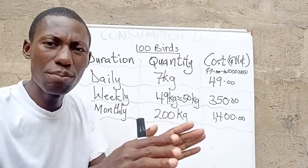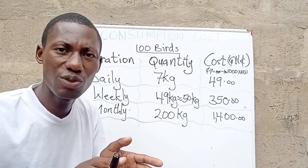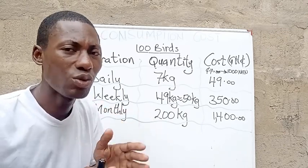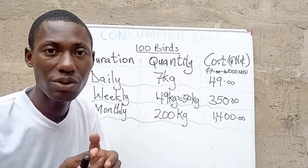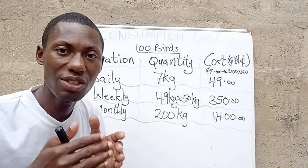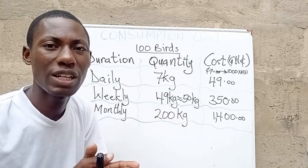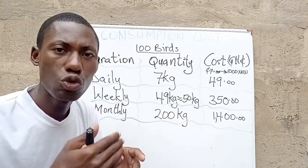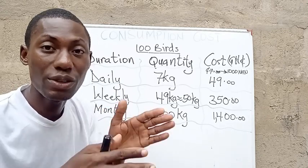If you want to go big, you must know that you are going to spend some money, so you must make provisions for that amount of money you are going to spend. So guys, you must understand that the most expenditure you are going to incur whenever it comes to raising local chickens is about their feeding. Okay, that is the most expenditure you are going to incur, so you must make provisions for this cost depending on the number of birds you want to raise.